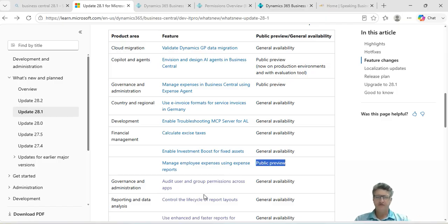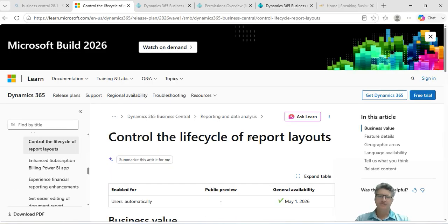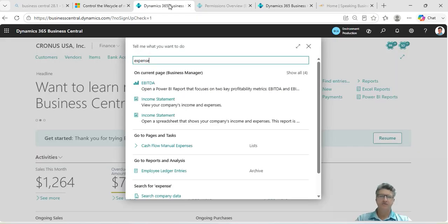The first is a relatively simple one, but I think it's nice: the ability to control the life cycle of report layouts. What this does is it basically adds a status field to all of your report layouts. So let me explain why this is interesting.